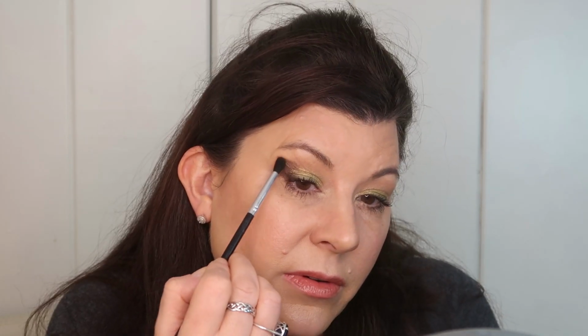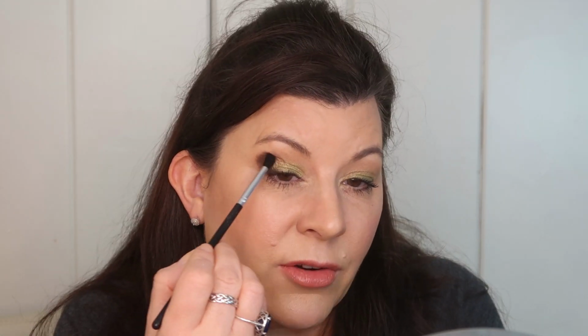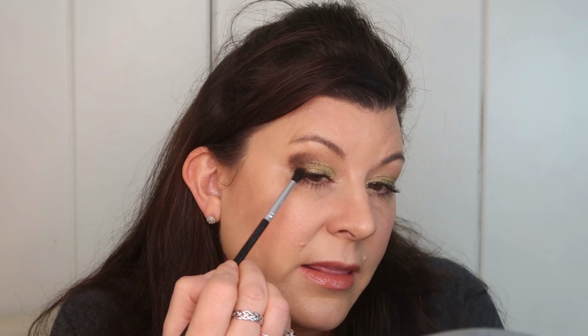So basically what I'm doing here is if I were to take a daytime look, maybe you're out at the farmer's market and you're having a good time and then you want to take it up really quickly to more of a date night, I might go in with a little bit of this mystery color and just kind of darken up my outer V. Just kind of smoke it up a little bit, you know? And it's a shimmer, so some people don't really care for shimmers on the outer part of your eye. I think you really have to kind of be okay with it.